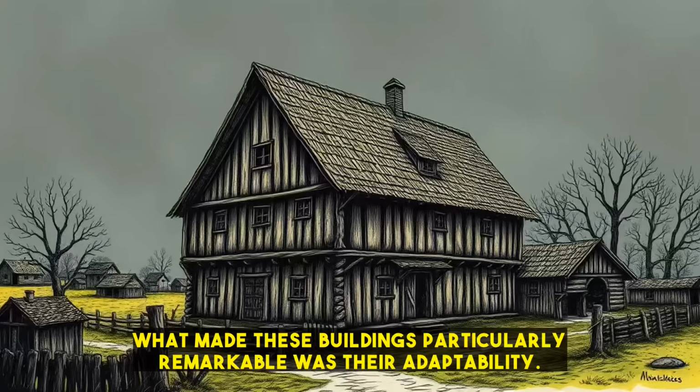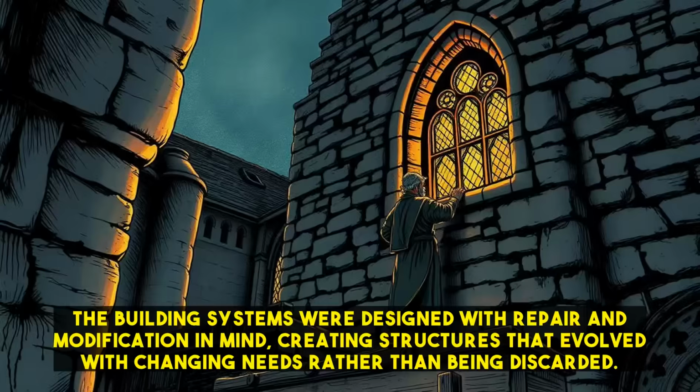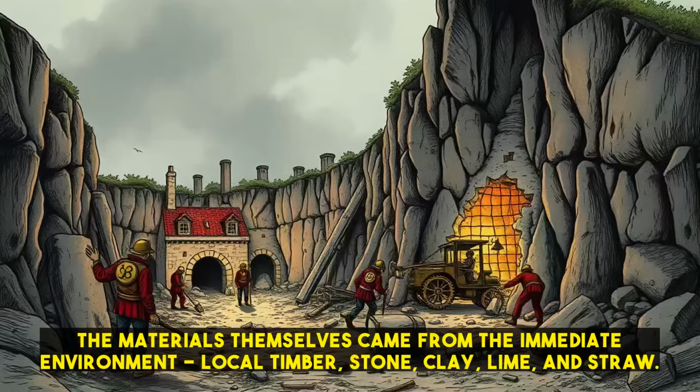What made these buildings particularly remarkable was their adaptability. When parts eventually wore out, typically after several hundred years, they could be selectively replaced without demolishing the entire structure. The building systems were designed with repair and modification in mind, creating structures that evolved with changing needs rather than being discarded. The materials themselves came from the immediate environment: local timber, stone, clay, lime, and straw.